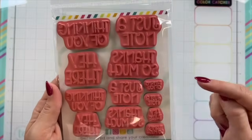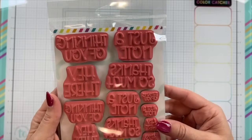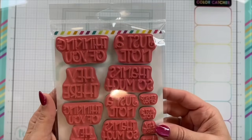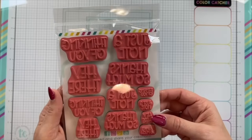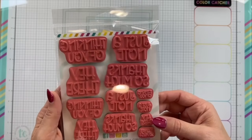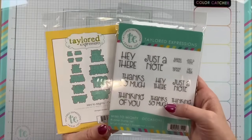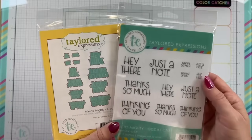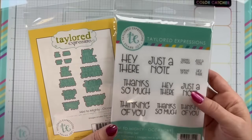That mighty version, as you can see on the back here, is one that would hold a lot of space on your card and give you a good focal point, especially when you have a busy pattern, a pattern like this, right? Yes. I know you've said that to me a lot. That really fits nicely for this. And then we've got the coordinating dies so that you have the ability to cut out all of those sentiments.